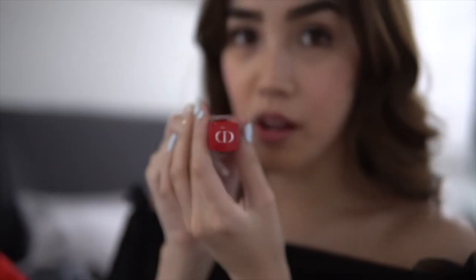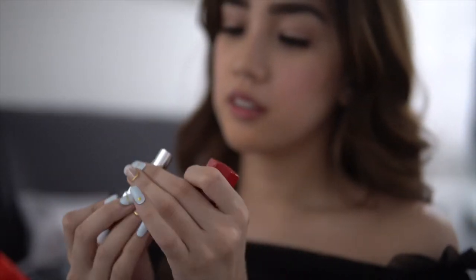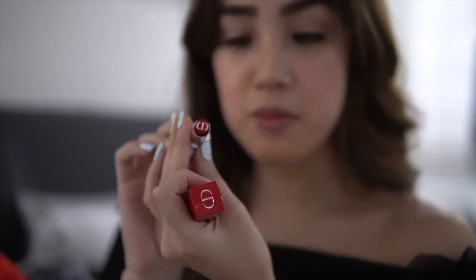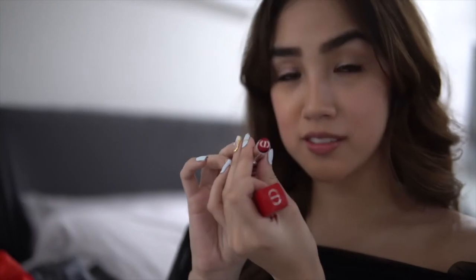This shade is called Bloom. This one comes in a rich red color. I think this would be a perfect everyday red lipstick because normally when you say red lipstick, you think it's a little too daring or it can only be for nighttime, but I don't agree. You can wear red any time of the day and I think this is the perfect shade.